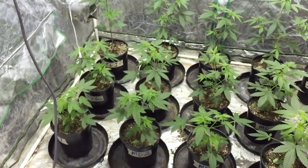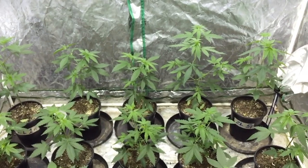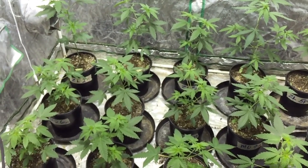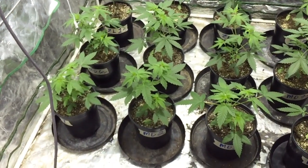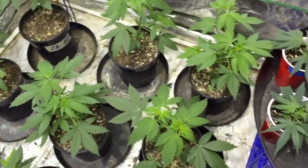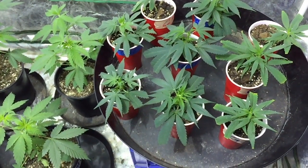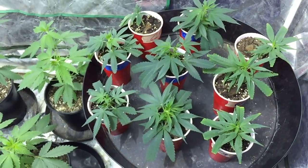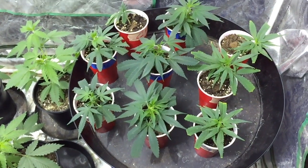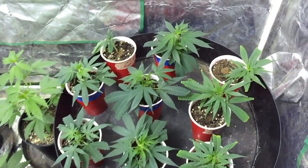Well, everybody's all back safe and sound. The Zorillo Loco's in the back. Man, it looks like they grew 3 inches today. Mendo Dopes, 1 through 5 up front, 6 through 10 in the middle. Then we've got our clones. Cheeses on the left, Code Blacks in the middle, Green Ices on the right. I'll tell you what, even here sitting in these little solo cups, Code Black still look better than the rest of them.